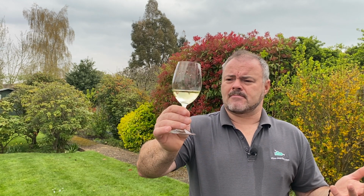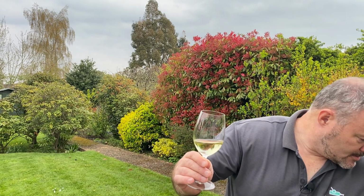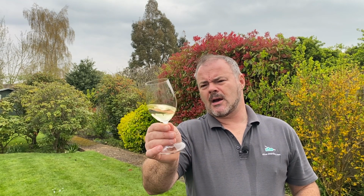It's medium yellow. There may be greenish tints there. I think the wine has 13% alcohol. 13.9 it says, so I'm slightly underestimating that. Yes, actually it is. So showing some heavy tears, quite obviously.